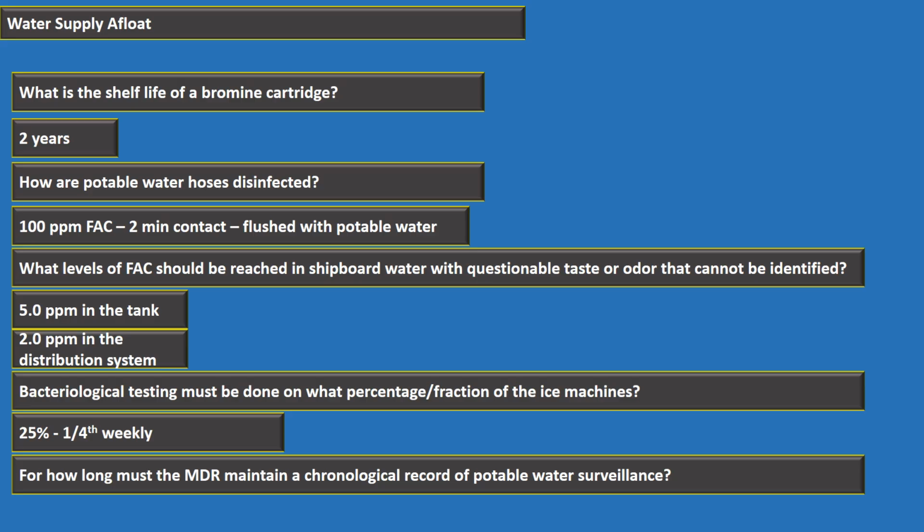For how long must the medical department representative maintain a chronological record of potable water surveillance? They have to maintain that record for 2 years. 2 years, we have to keep records on water testing.